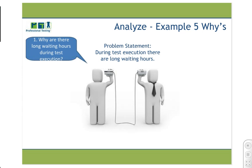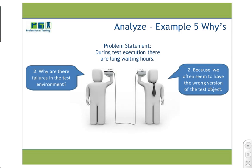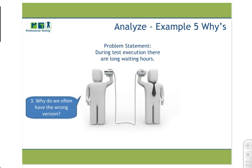So for example, why are there long waiting hours for test execution? Well, the answer is because often there are failures in the test environment. Well, that's pretty clear. Go to these guys and say, well, don't have those problems anymore. But that's not a real solution, is it? So we have to go something deeper. So why are there failures in the test environment? And the answer might be, because we often seem to have the wrong version of the test objects. Aha! Where have you seen that before? Why do we often have the wrong version?